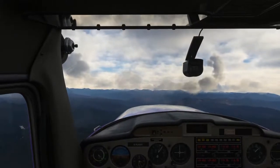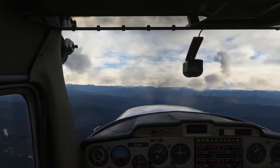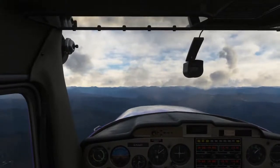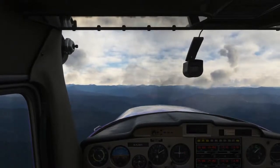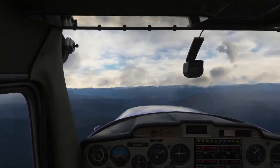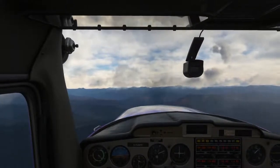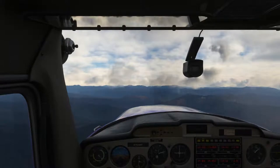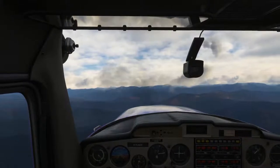The airport that we're actually going to is down near a lake. Lake Burberry. The town of Queenstown is near a lake called Lake Burberry, and we will be heading down that way. We'll just go back out and enjoy the tail cam and the scenery.